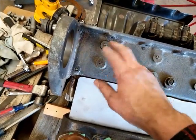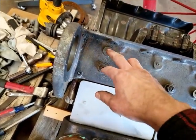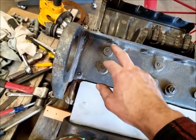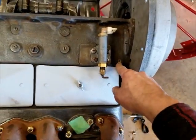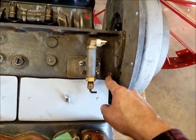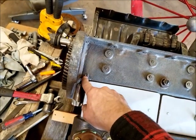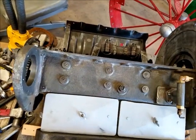I'm not sure, there must have been some other variation of things, mounting brackets for different applications. But in an Allis world, these two are not used. So I cleaned them out and I sealed them up with some black Permatex. These are access plugs for the oil galleys. Same story, those have been cleaned and sealed, so hopefully no oil leaks through them. This one was actually stuck. I didn't remove that one. I couldn't get it out, so I just left well enough alone and figured if it's stuck, it shouldn't leak.